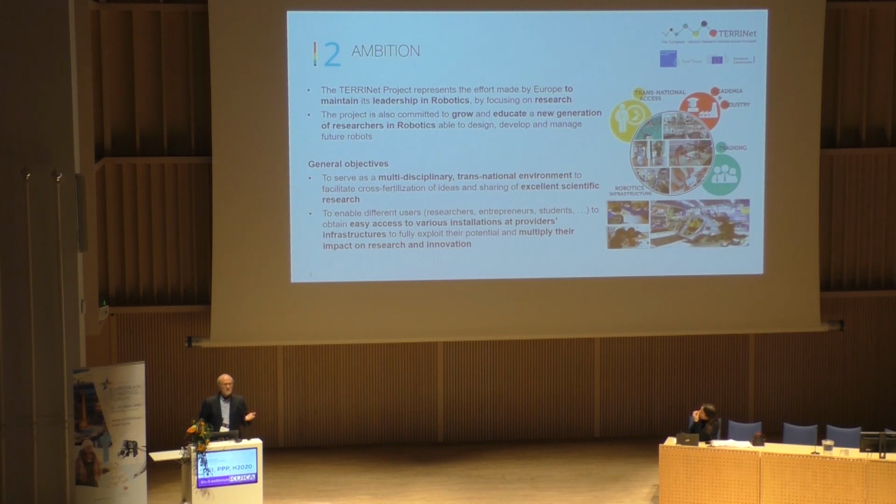The ambition is to help our community to attract and nurture the new generation of researchers. What we want to do is stay with solid science, but also welcome very creative, imaginative, sometimes crazy ideas that are not related directly to innovation, but that could become industrial opportunities later. So this is essentially the idea: to have a multidisciplinary, transnational environment to facilitate this cross-fertilization of ideas, and to allow those who don't have easy access to various installations, but also to leaders and to a critical mass of active projects, to learn how this can be replicated in young researchers.